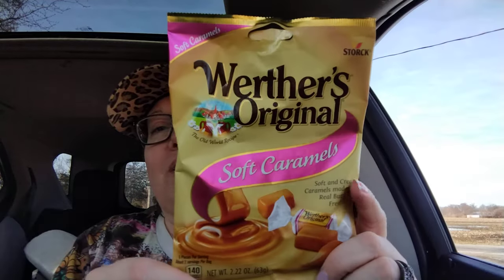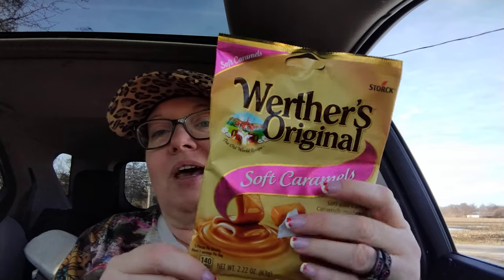Okay. Then, y'all, this is a trusty standby. I got this for Jack. It's his favorite, soft caramels. These, y'all, you guys see me buying these quite frequently, but you don't get very many in a pack at all. And he kind of opens them, takes one.